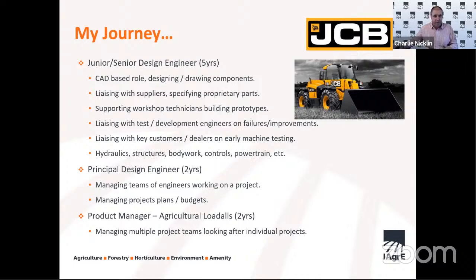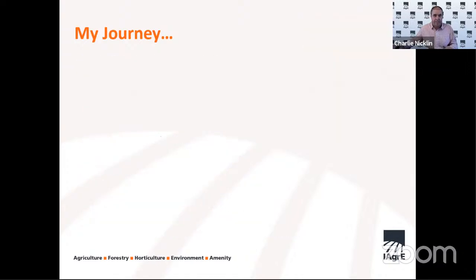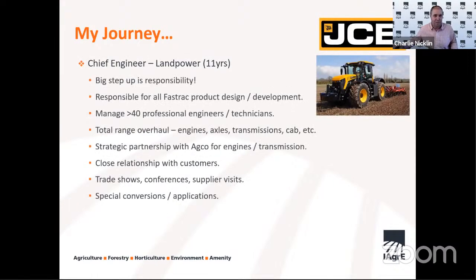So I did that for about 9 years, and then I was invited to my boss's office and got told they were looking for a new chief engineer on land power. And with JCB, you don't turn opportunities down, so I duly accepted, even though I was really nervous and worried because it was quite a big step up in responsibility for me.